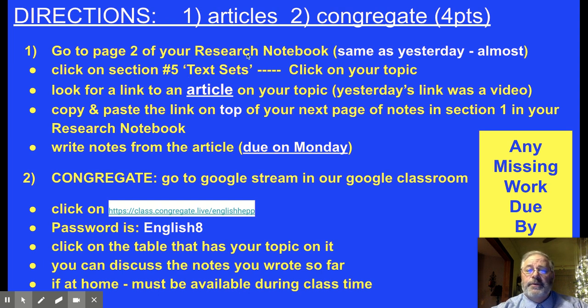We're going to go to page 2 again of our research notebook. We're going to click on section 5, text sets, and we're going to find our topic again, and also the group members, more specifically, that are sharing the same topic as us. Then we're going to look for an article on our topic, and we're going to copy and paste the link in our research notebook in section 1, and then we're going to take some notes from the article. And as I mentioned, this will be due on Monday.